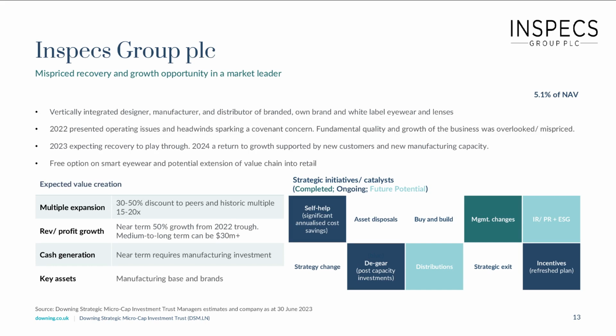In many ways, Inspecs to us is a similar thesis to what Volex was back in 2017. They're both global businesses with their own sites to manufacture. They've got blue chip clients. They've got big margin expansion opportunity, and they have shareholder managers with skin in the game. But because of some short-term issues, they're under-earning and they're deeply discounted and misunderstood by the market.